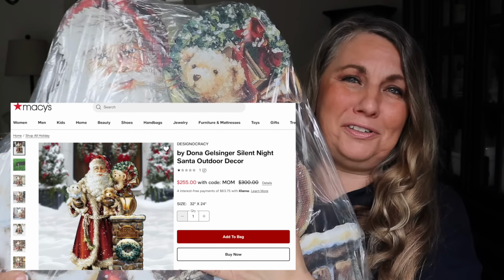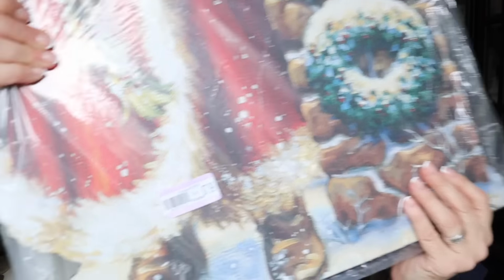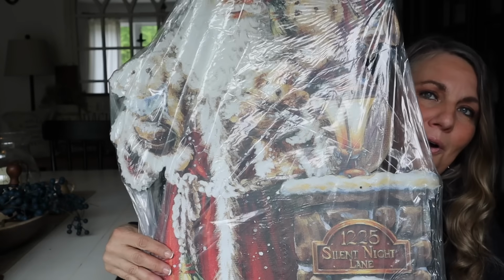And I just thought it was so cute, it says 1225 Silent Night Lane. I still have it in the packaging too. And over here is the sign, all about it. I don't know if it's brand new or hardly been used. The sticker's still on it too, so I'm assuming this was never used. And like I said, it runs online for a couple $100s, which I think is a little crazy. And I got it at Goodwill for $7.99.